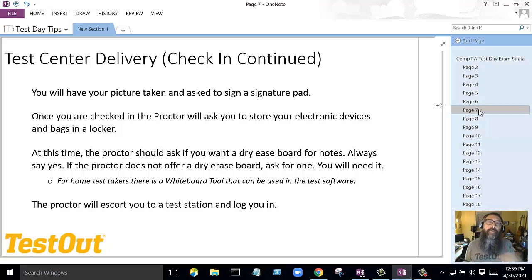Some of the more entry-level exams, the ITF and stuff like that, you may get only one whiteboard, but sometimes it's nice to have two, especially for the Security Plus and the Network Plus and the higher-end cloud certs, because you're going to fill them up. Anyway, that's just my advice. At least ask for one. Okay, so make sure you get a dry erase board.